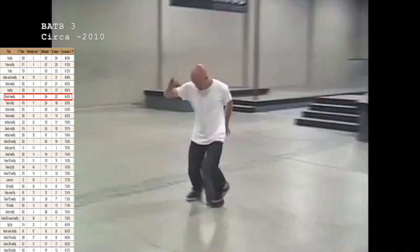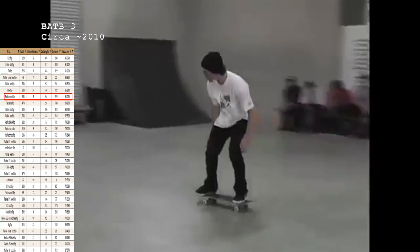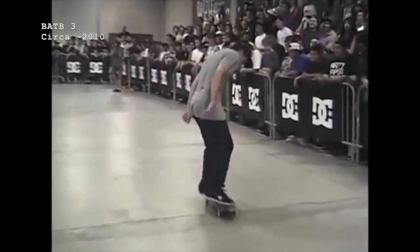There's nothing too earth-shattering in the upper echelons of defensive consistency rankings, compared to overall consistency with both offense and defense, including the switch heel flip, which has a slightly lower 84.09% defensive consistency from 264 attempts versus its overall consistency of 87.18%.